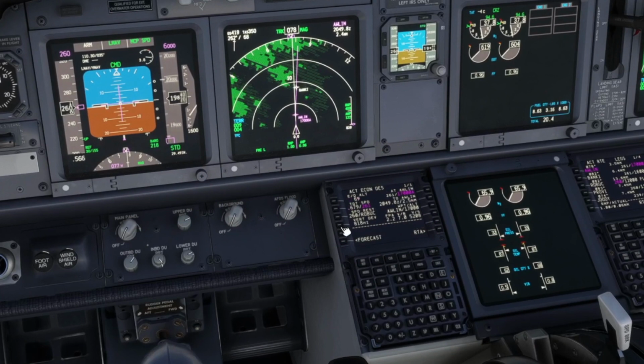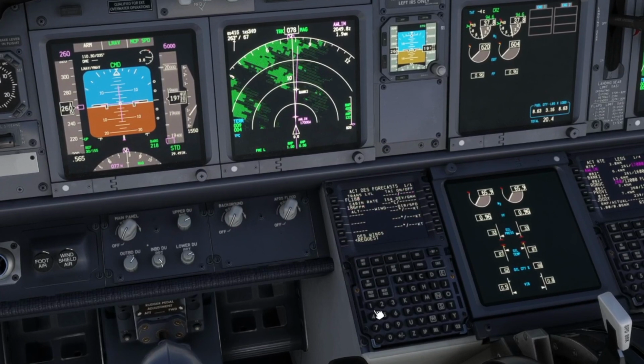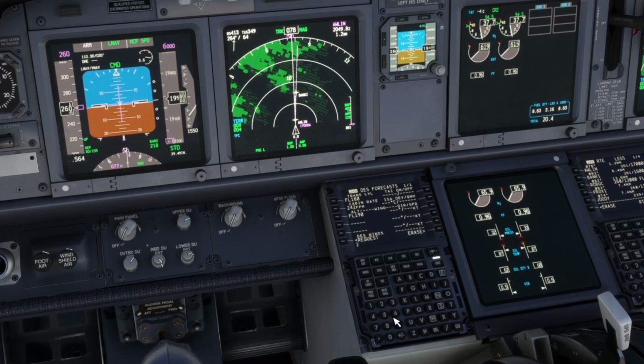After being cleared to descend on the arrival, we set the lowest altitude on the arrival on the MCP and descend using VNAV. We can see a strong tailwind on the navigational display. To help VNAV to calculate a descent taking into account winds, we can add winds to the descent forecast page.